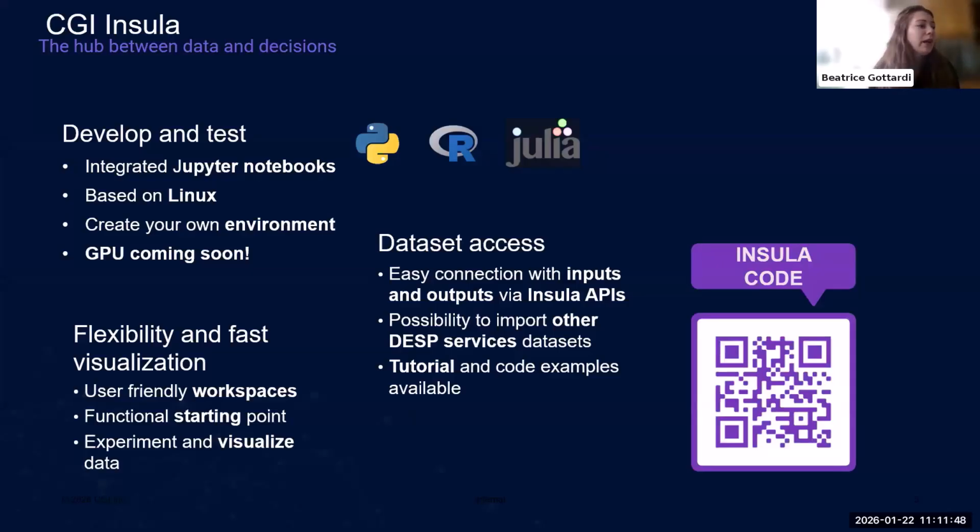One is Insula code, and it's basically based on Jupyter notebooks. As many science side users may know, Jupyter Notebooks is very user-friendly, where you can develop and test your code. It's based on Linux. There you can create your own environment with a specific data science background. But it's really up to you. You can add your own package and start already developing your code.